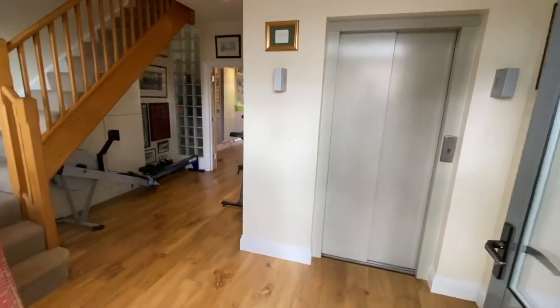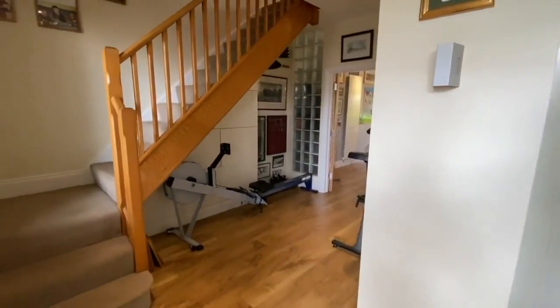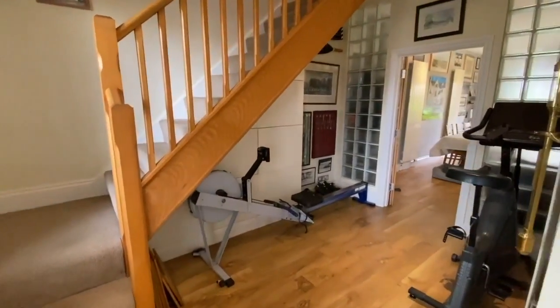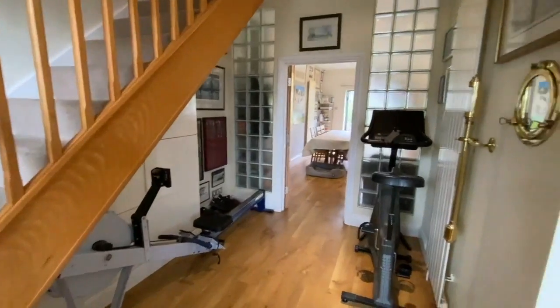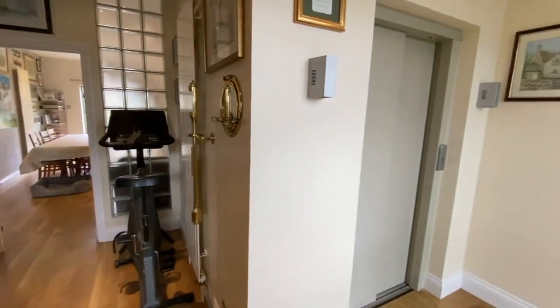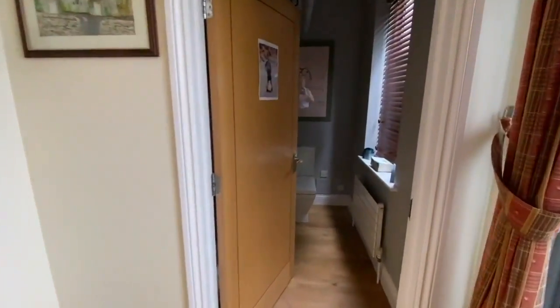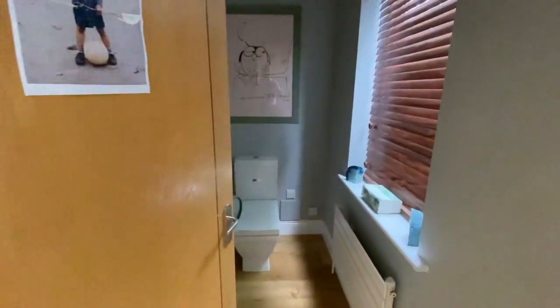Ground floor, yeah, there was a wood effect all the way through. You get a quick glimpse there of the old rowing machine and Bronwyn cycling machine. And then you go back past the lift into the downstairs loo. Picture of me and a picture of Tiger Woods.